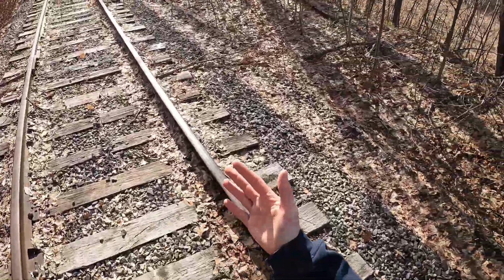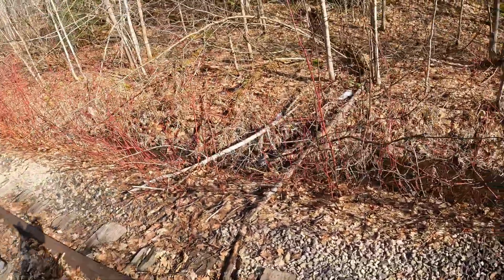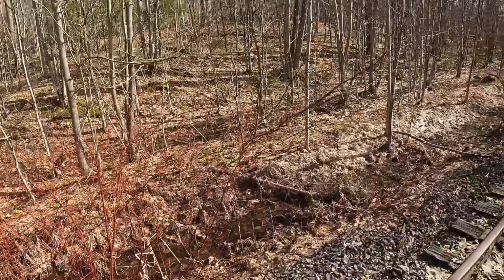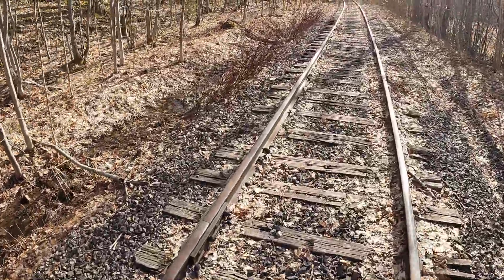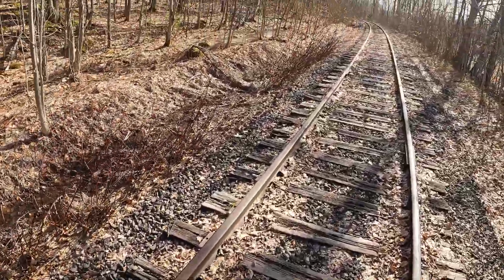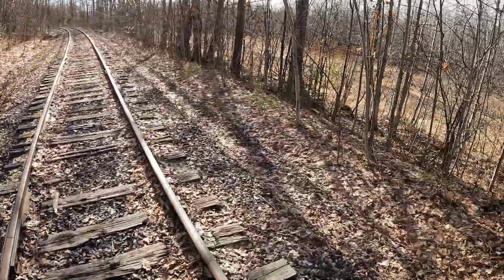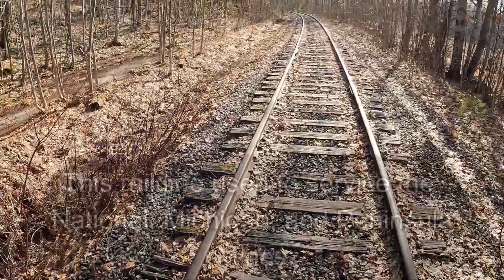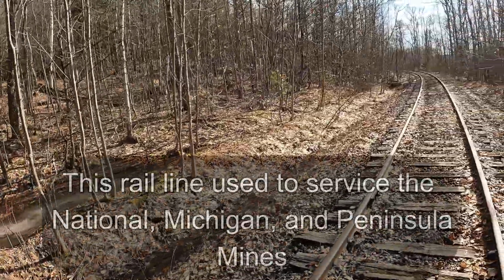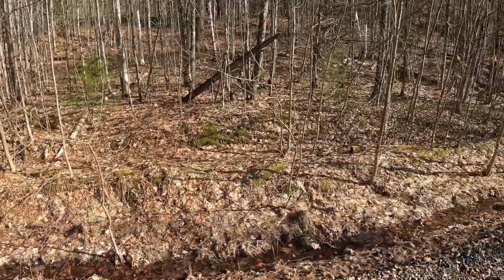It's just interesting that it just ends, and that they didn't take any of this out. I think this continues for quite a ways. You would think they would open it up to a trail. But they cut that tree back there. Maybe they do it so four-wheelers can't go on it. But it makes walking so nice. Let's find some more plastic snakes. I like seeing the old beams that they discarded.